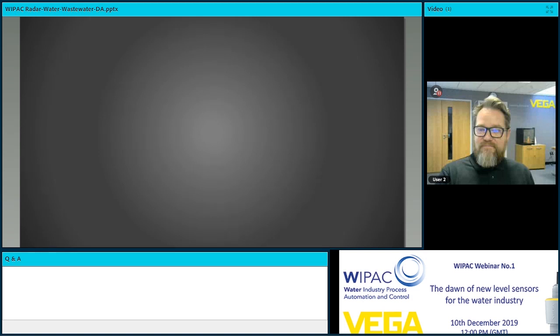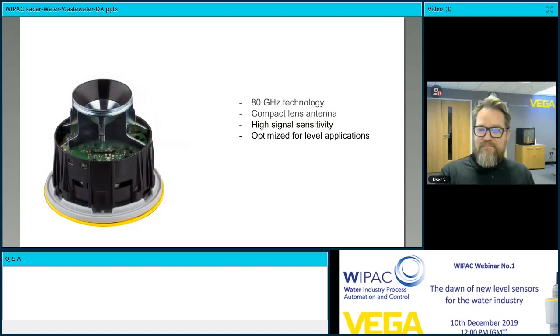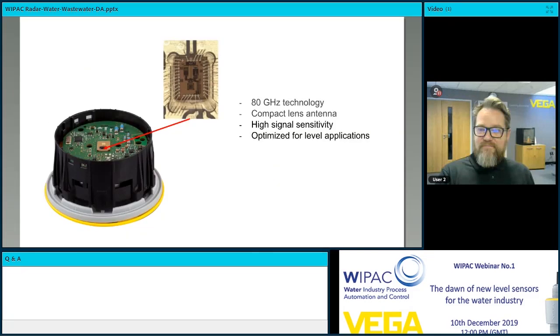So just to cover what's inside our sensors, looking at the technology first, we have highly focused compact devices based on the 80 gigahertz technology. We're extremely proud of our own microwave radar chip inside, and it's specifically made for level measurement, not a proprietary part. It's designed and made by Vega.